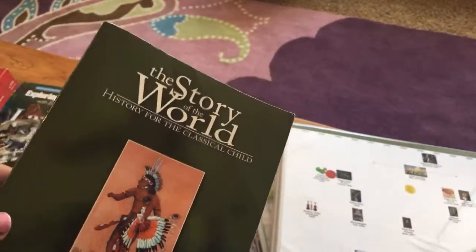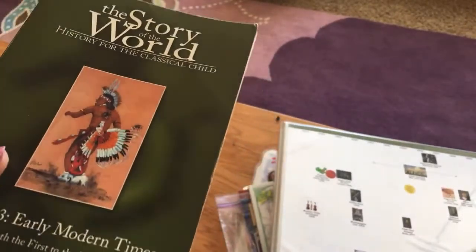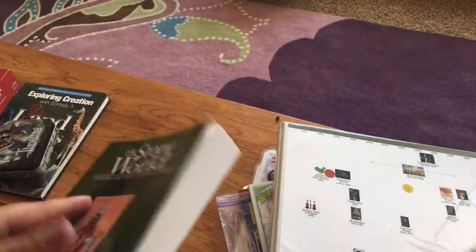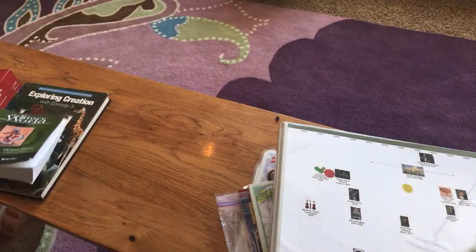Again, you don't have to know all the answers. You're learning right alongside your kids. You're just reading together. You're being curious, and you're having good resources to look up answers or people to ask.